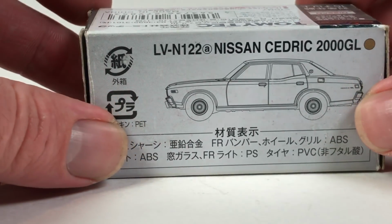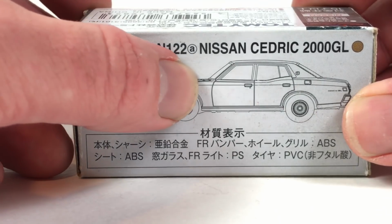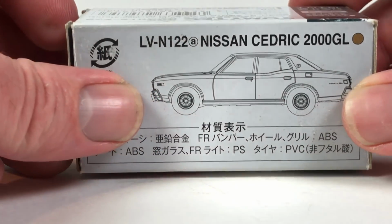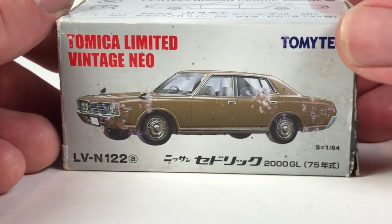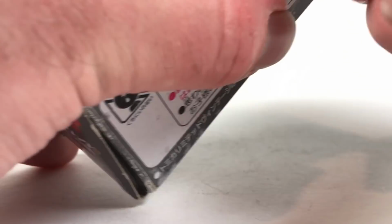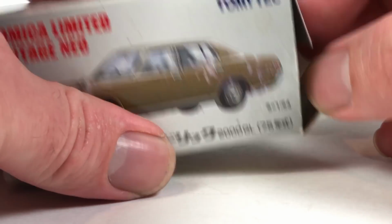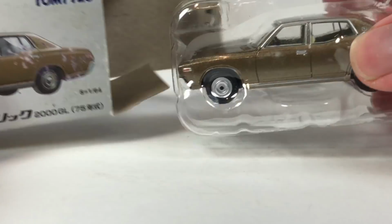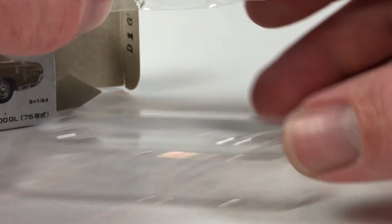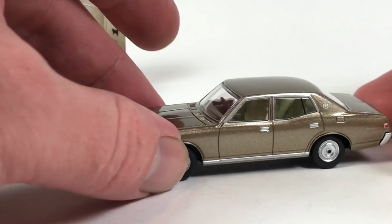All right, next, let's take a look at this. This is LVN 122, so limited vintage Neo 122 version A, Nissan Cedric 2000 GL. The box is a little worse for wear, but we're going to go ahead and open it up. It's not going to see the inside of this box for a very long time now, once it goes in a display case. And let's take a look at that one.